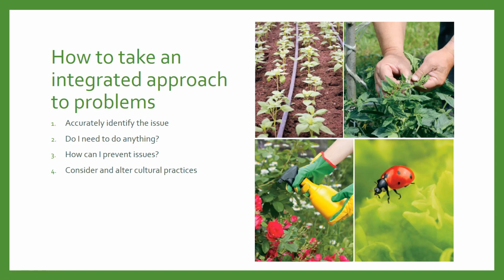Next, you'll want to consider and alter cultural practices. Things like making sure you water in the morning instead of the evening if you have a lot of disease issues, so that things have all day to dry out instead of sitting wet all night. Watering at the base or using drip irrigation systems. Not over-fertilizing. Over-fertilized plants grow more quickly, but they often have weak growth that's more susceptible to pests and disease.